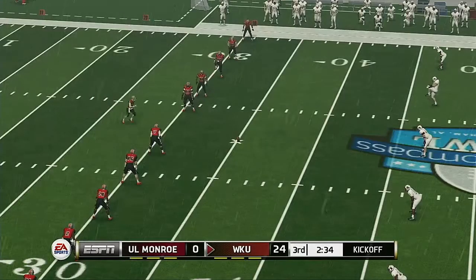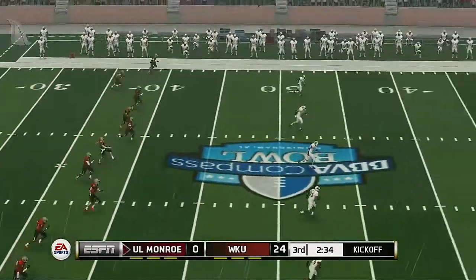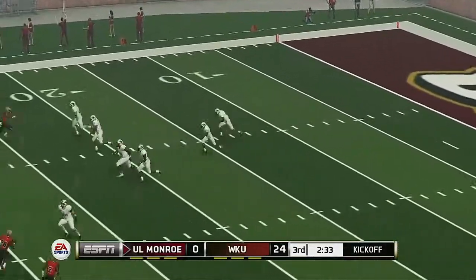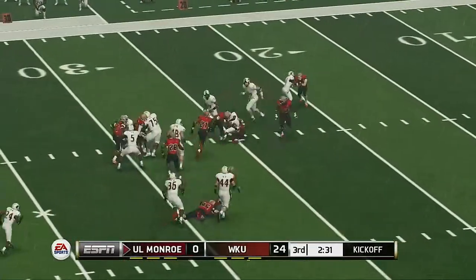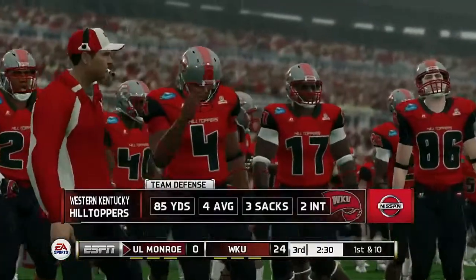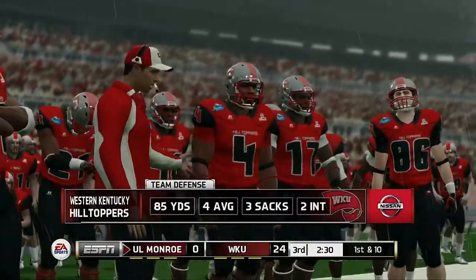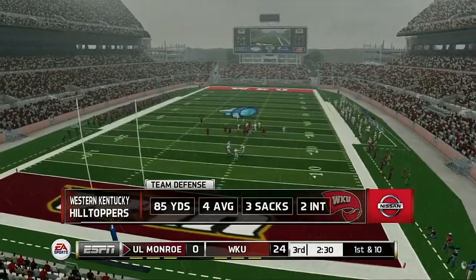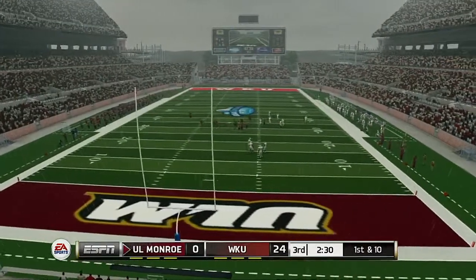And it looks like they're ready for the kickoff. He'll return it from the 6, and he's taken down at the 25-yard line. The Hilltoppers continue to get it done on the defensive side of the football, Kirk. Yeah, they've done a good job of building this lead and almost determined here to protect it. Let's see if they can hold on here for the rest of the way.